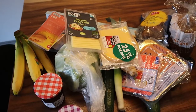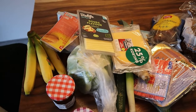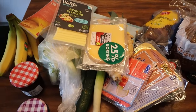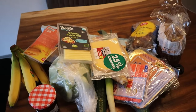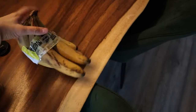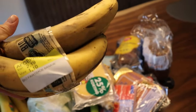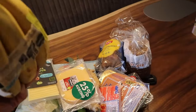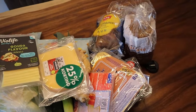Interesting. I also bought some products today, and now I'm going to cook. This is all I bought. I usually go to Deka, but we also sometimes go to Albert Heijn. Today it's 52 euros for everything, almost 53. However, I also like to buy products like this, which I know I will use today. I will use these bananas for a smoothie, and that's only 1 euro for this amount of bananas.